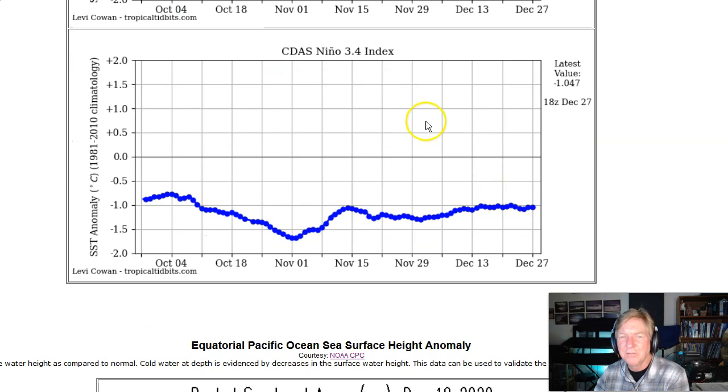The official El Nino monitoring region, the Nino 3.4 region, is rock steady as it has been, maybe going up a little bit, really since November 15th, at minus 1.047. That is indicative of a moderate La Nina. This La Nina was at one point forecast to go down to minus 2.5 degrees. That would have been extremely strong. If we stay here, yes, it's horrible. It's not great. It's not what we want, but it could be a lot worse.